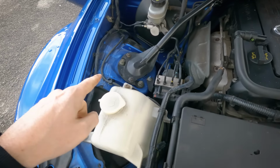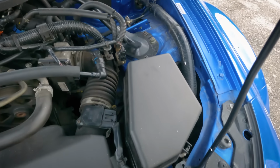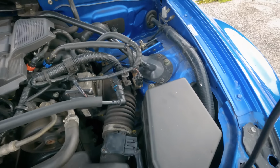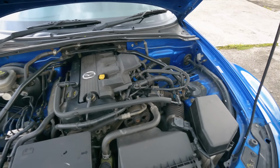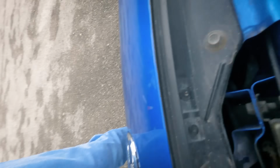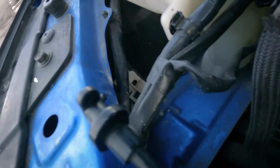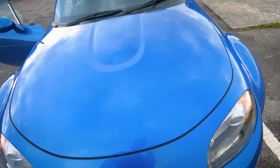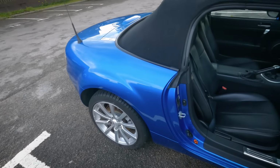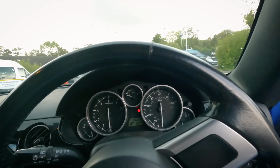Well, there's not an awful lot of corrosion around here, is there? It all looks quite tidy. I'll have to get it up on a ramp and check the sills and the underside of it. Make sure it isn't too rough. That's all right. Such a simple recipe, these, aren't they? Rear wheel drive, engine up front, not excessive amounts of power.